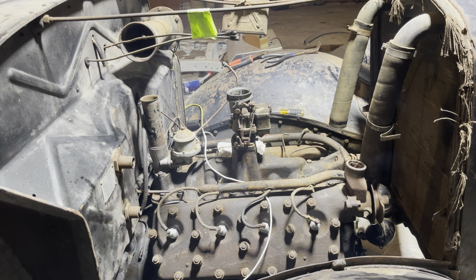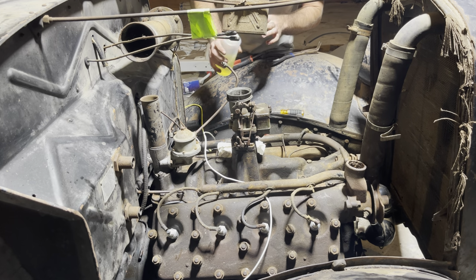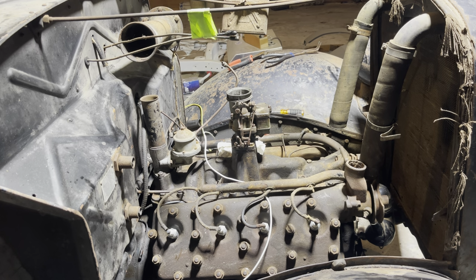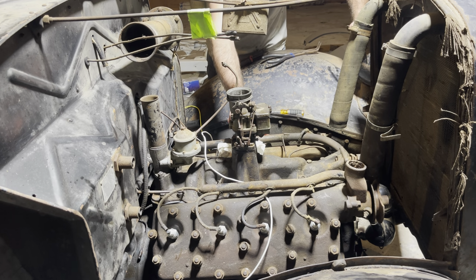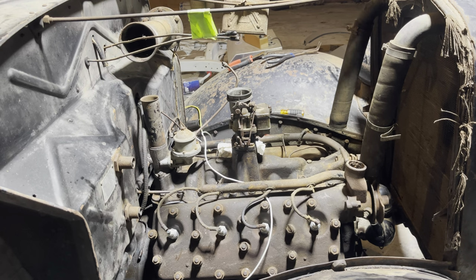Well, that was quick. Sounded good too there for a second. Come on, give you a little bit of gas. Rather short-lived. I swear it hit right there on the first go. Just vroom, and it wanted to go, but it didn't stay going.